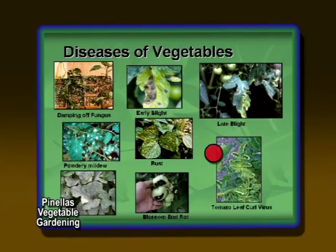This is something that is really a problem here in Florida. It's called tomato leaf curl virus, and it's spread by a little plant hopper, and it's also called tobacco leaf curl virus. In areas where they grow tobacco, it's really a real problem. It's the same virus. You can't cure it. Once your plant has it, it's not going to do well.